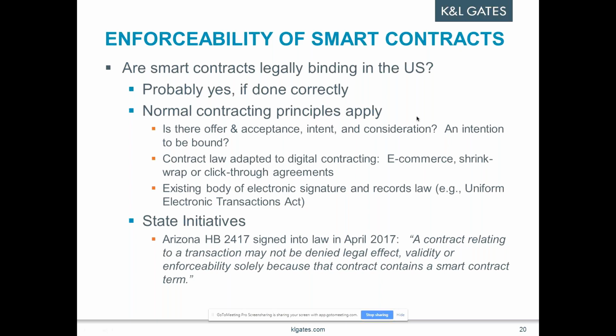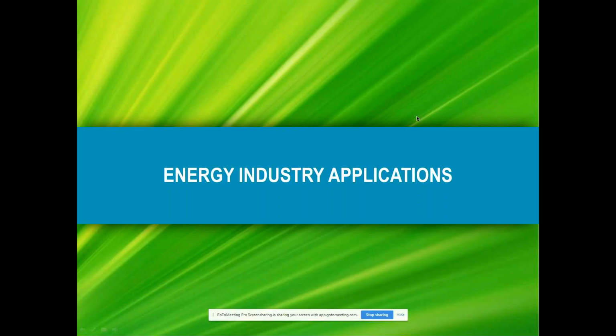result. There are some state initiatives out there which recognize smart contracts and blockchain technology, but for the most part, the state efforts don't really enable anything. They just simply say, we're not going to deny the validity of a smart contract or a record on a blockchain simply because it's on a distributed ledger technology. It just recognizes that the pace of technology is changing, and that's okay. And we're not going to invalidate things simply because they were put on a blockchain or a shared ledger.